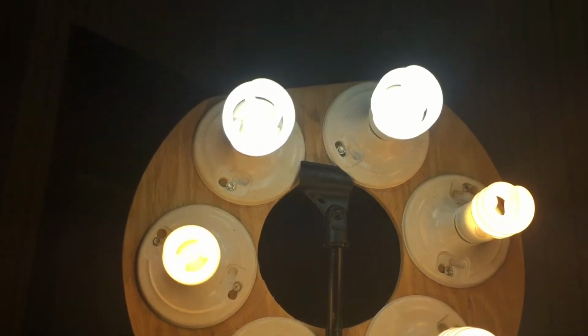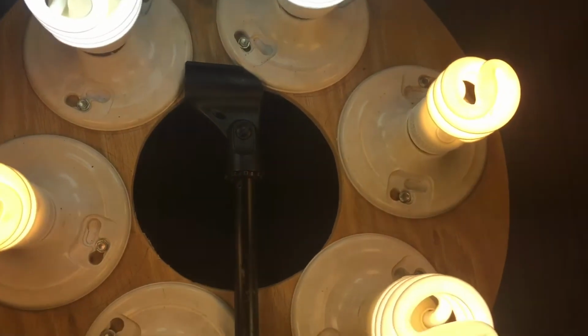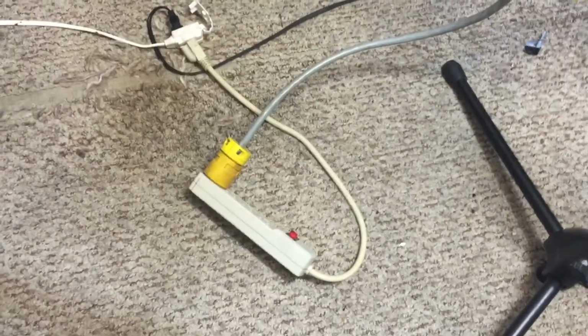And here's a look at my lighting setup. As you can see, it's homemade. Bunch of light fixtures all wired up to a surge protector.